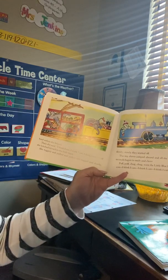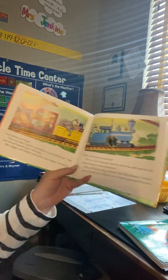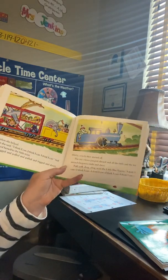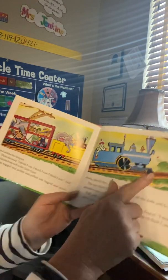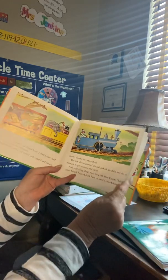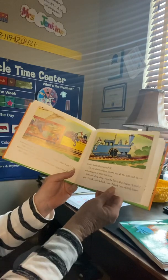And she hitched herself to the little train. She tugged and pulled and pulled and tugged, and slowly they started off. So she's kind of a small engine compared to the other ones, but they hooked all the cars, and she's going to try to do it. The toy clown jumped aboard, and all the dolls and the toy animals began to smile and cheer.